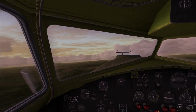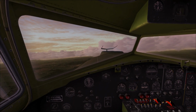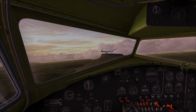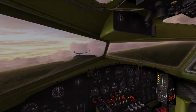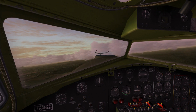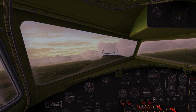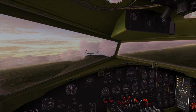Right, we come up to 2,000 feet now. Things are going well. You can see it. Tail wheel is up, so the main gear should be up soon. Ooh, clunk, clunk, clunk. That must be it. Wheels are confirmed up. Excellent. So we are now landing gear up, ready to roll.